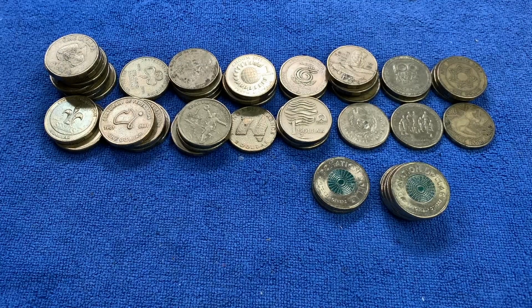Do you find that many low mintage and commemorative coins where you are? It seems that I'm finding a little bit more in the $1 than I am in the other denominations, but that's because there are a lot of different kinds.